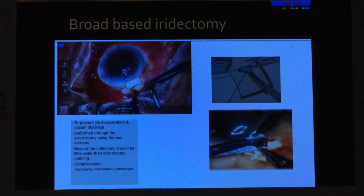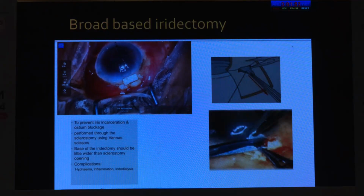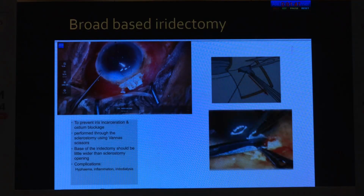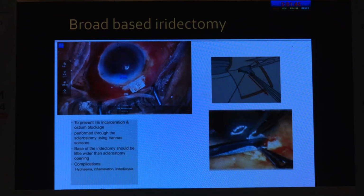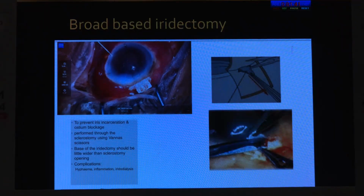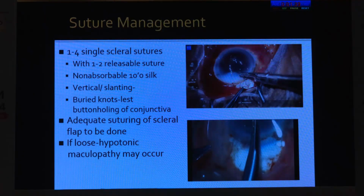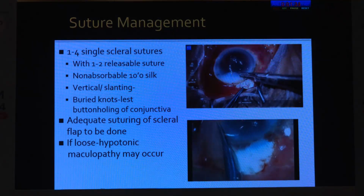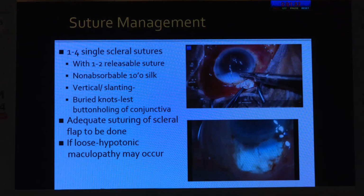The broad-based iridectomy prevents iris incarceration and ostium blockage, and one should ensure that it can be seen properly, and the base of the iridectomy should be wider than the sclerostomy opening. When we are doing the sutures, the releasable suture is very easy to do. One should not have the tip exposed, so one can follow this way to do it.